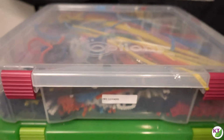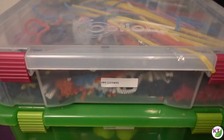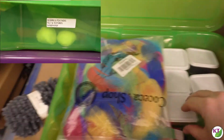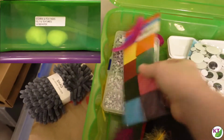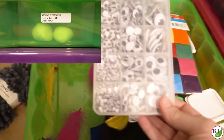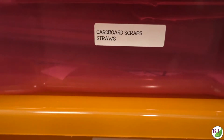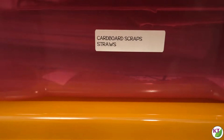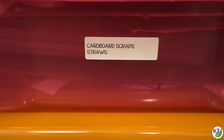So I always keep my pipe cleaners accessible and easy to get to right up top because I use them so frequently. On my way down here, we've got sequins, feathers, felt, texture, sandpaper, things I would use for the Create Your Challenge and things like it. I sort of group those together. STEM printables like maps or targets, examples I might want to show students at some point, cardboard scraps and straws. Now I'm not really using straws so much these days, but I did already have some, so I keep those on hand in case nothing else will do.